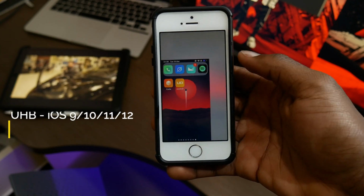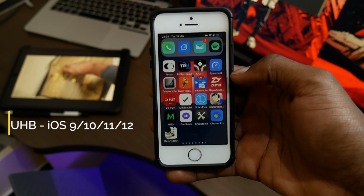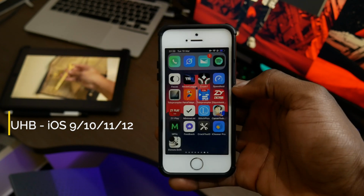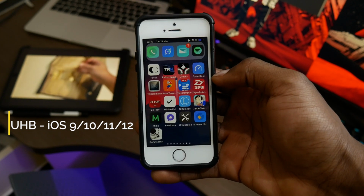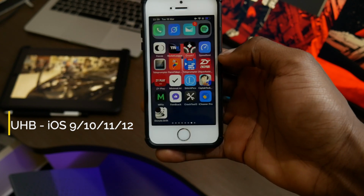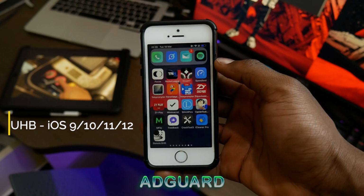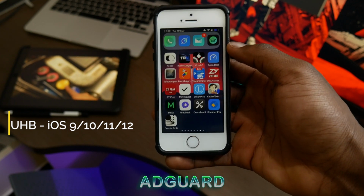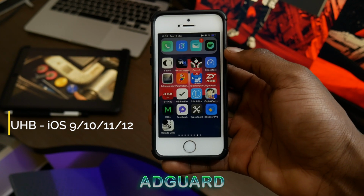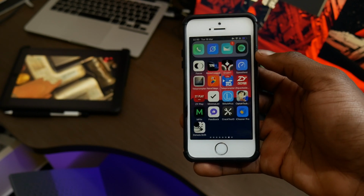And the next one is Untrusted Host Blocker, and this one is a pretty old tweak, but it does support iOS 12, and basically removes ads on your device. So it doesn't quite work everywhere, so for that you might need to get an app called AdGuard, which I got not too long ago, and it works pretty well in Safari. But Untrusted Host Blocker works well in games and apps, so you don't see banner ads, so that is really cool for UHB.